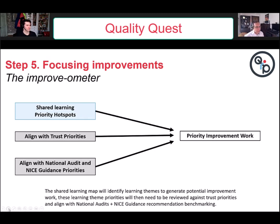Now, one of the things I would say to you is that it's really important that this doesn't feel corporate, and there's a risk that it could do. The shared learning priority hotspots should be owned by the teams, and aligning the trust priorities is not a case of you must do all of these priorities, but out of those priorities, is there anything that you connect with? I say, right, priority 2 and priority 4 are issues with us, so I'm going to focus on those two. So you don't need to do everything. And the guidelines and audits, they should be relevant to your department, not every audit or guideline. So it's still got a relevance to the department, but by no means is it the only thing that factors in this.